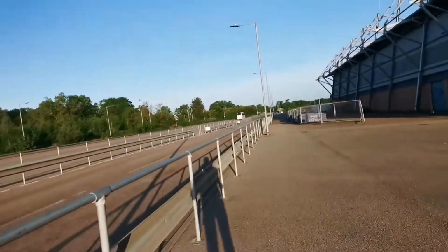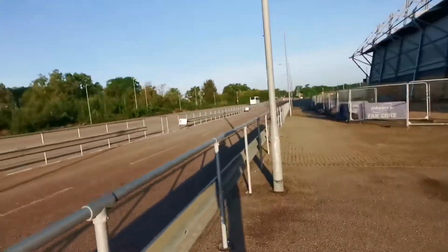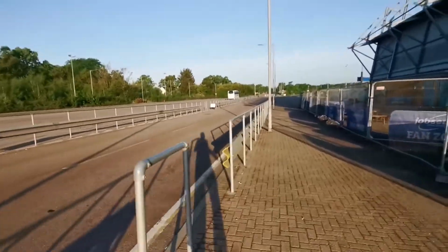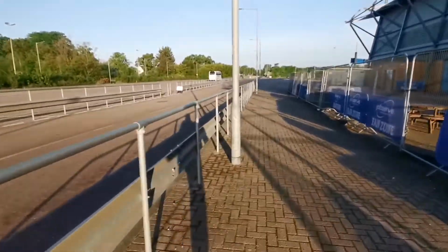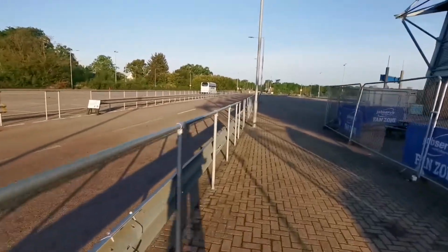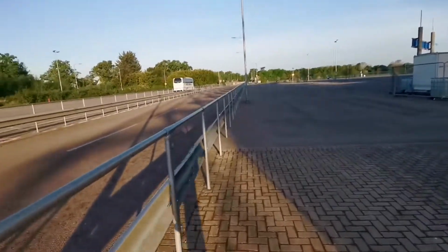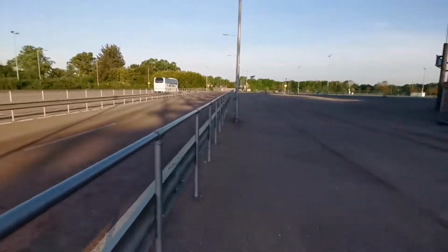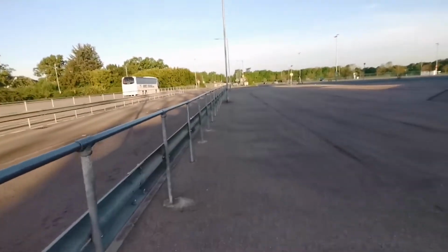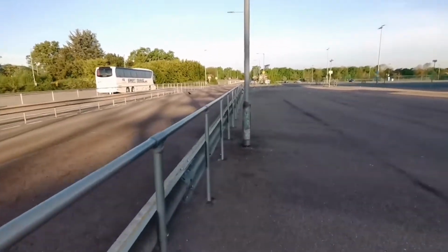So, I think the start/finish line is pretty much here, I think. So this will be where we start, and the way I'm going now is going to be the first few miles of the course. In fact, I'm now going to be doing probably the first 4 or 5 miles of the course, pretty much as I'll be doing it on the day.